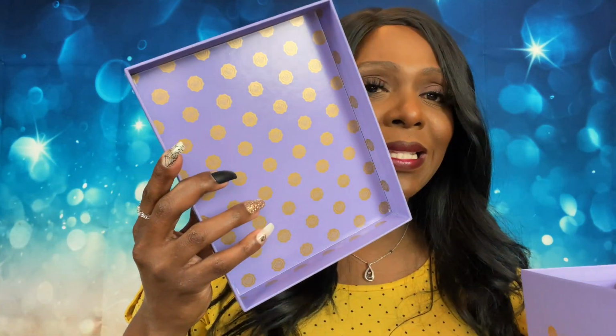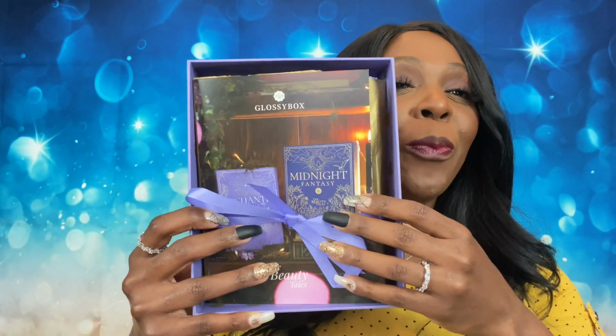Let's take the top off. Oh, look at the inside. Beautiful. Oh, wow. Now, okay, I must say the packaging for this month is gorgeous. Glossy Box always has amazing packaging, and this month did not disappoint. I am loving it. Purple bow. Let's pull this baby open.